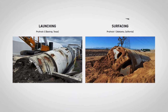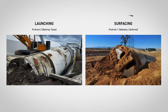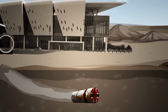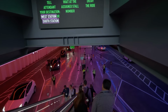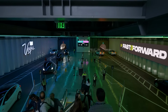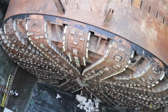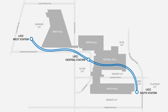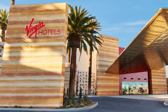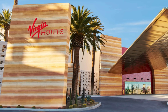Now, the iteration process on these Proof machines has been moving extremely fast, much faster than the snail's pace that the company aspires to meet with their tunneling, so it can be a bit hard to keep track of. Proof 1 was used to dig the Las Vegas Convention Center loop back in 2020, then Proof 2 was used to dig some of the connector tunnels that reach out from the convention center to nearby hotels like Westgate and Encore. Most recently, Proof 2 was used to dig a stretch of tunnel ending at the Virgin Hotel Las Vegas.